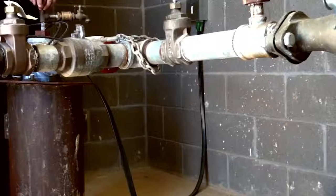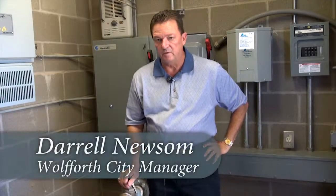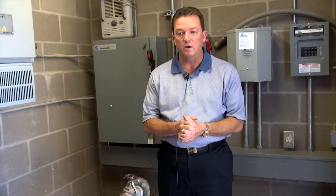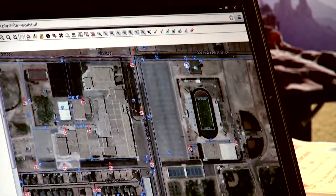The city pulls all their water directly from the Ogallala through wells. Wolfforth City Manager Darrell Newsom shows us one of those wells. This is a pretty good example of a well house and all the things that go on in it. It's a pretty simple process. We are standing over the actual well itself, so this is really where it all starts. Our individual wells are very important to the city water supply because they're a part of the whole production.